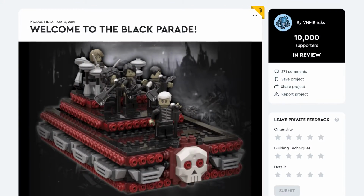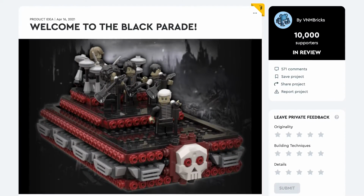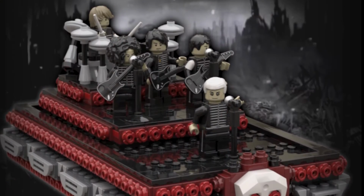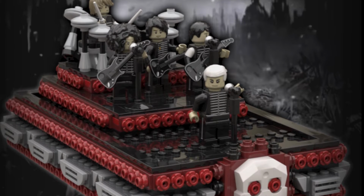Number 15, Welcome to the Black Parade by VNM Bricks. I don't know a darn thing about this. I don't know anything. It looks to be like a hard rock band. You got your drum kit, your guitars.